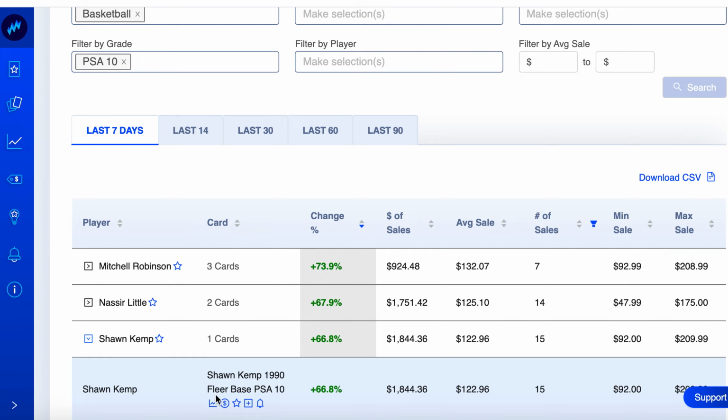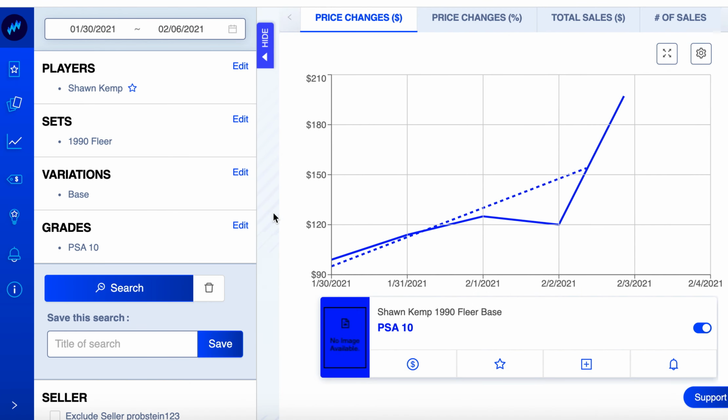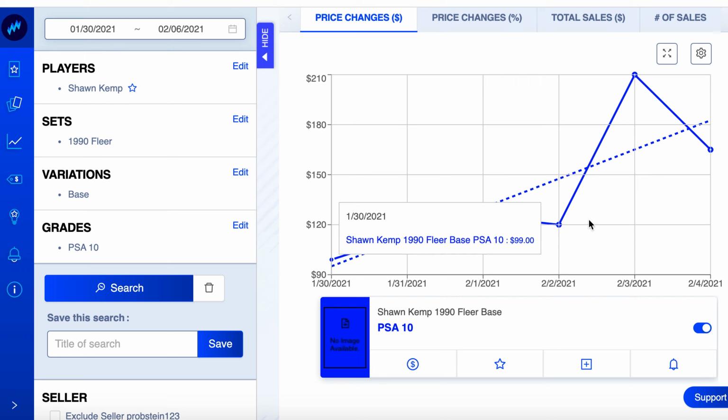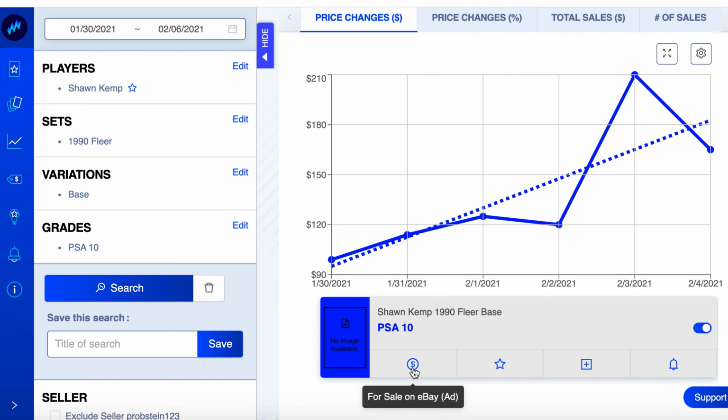1990 Fleer base PSA 10. I believe that's his rookie. Gotta be 90. Yeah, that sounds right. That has gone from 99. Had a high sale of 209. Last one to 165. No image available. Let's go to eBay.